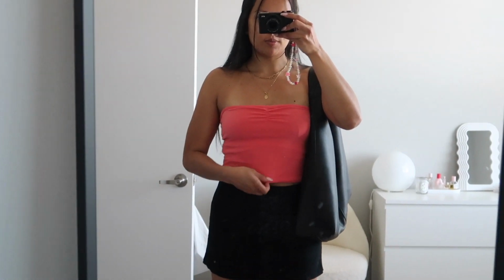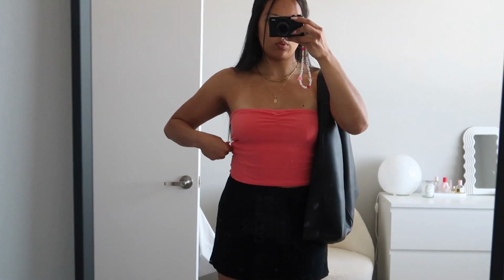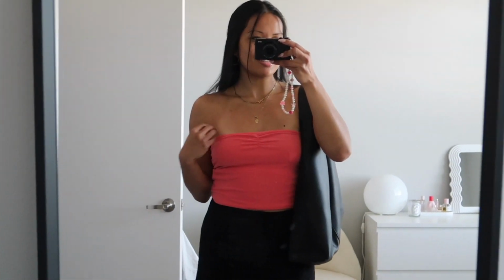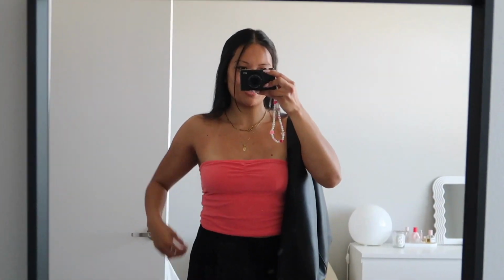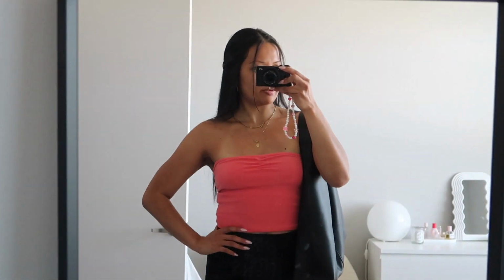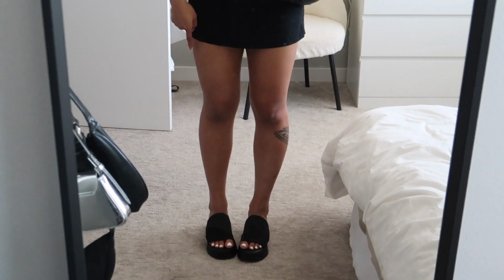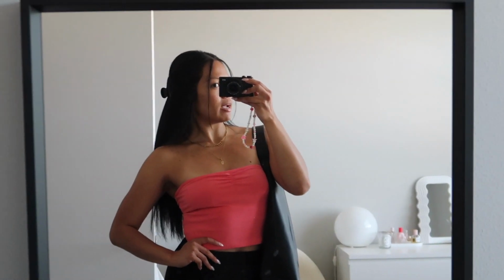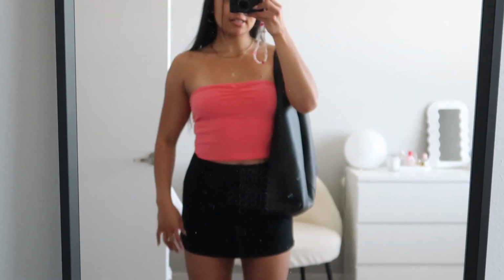So I'm wearing this tube top that I thrifted a couple weeks ago. I don't know how I feel about wearing a color, but I like that it brings out my tan lines and makes me a little bit tanner. And then I'm wearing the same mini skirt as yesterday, outfit repeater vibes. These shoes are from Steve Madden. And then I'm wearing the same black tote. And then I have my hair in a clippy. And that is the outfit.